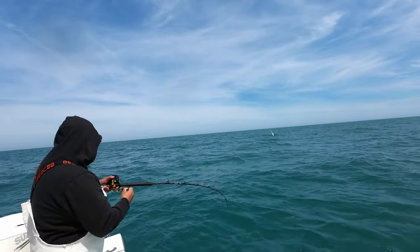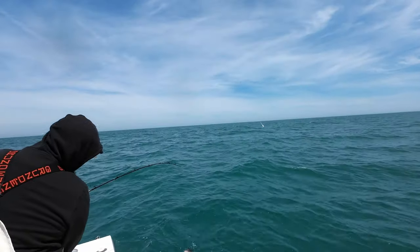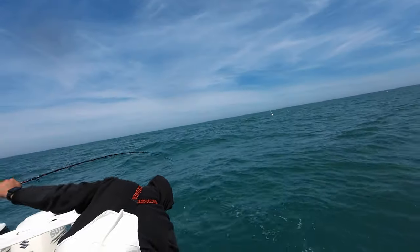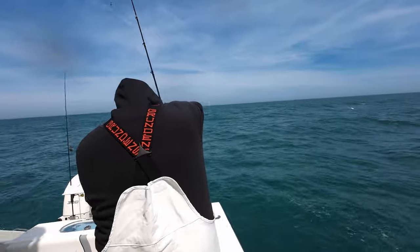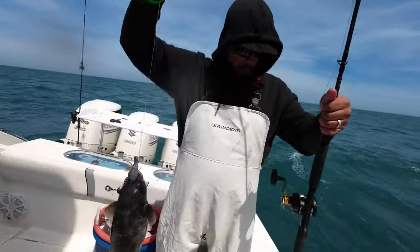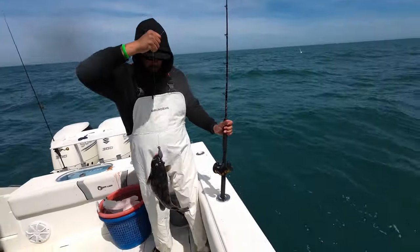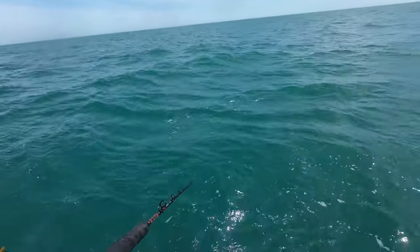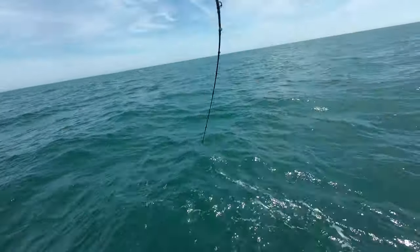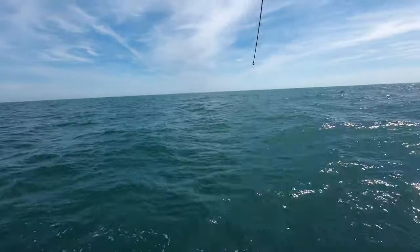Oh, I got a bite. Oh, nice one. Dang, nice one. Flip him up here. Oh, I just missed mine. Another 5-pounder. Hey, swing them over here real quick. I need 5 largemouth like that. I'll go home and check. Oh, good bite. Good bite. Good. Oh, yeah. Oh, yeah. Crap.